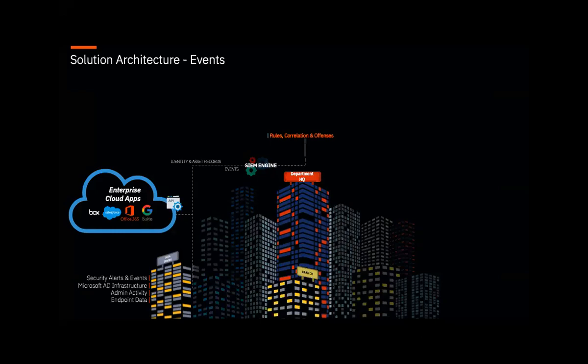That works for me. Does that work for you guys? All right, great. So as you can see in the bottom left corner, you'll have things like security alerts and events, maybe some Active Directory showing user login, logout, account disables. And then you'll end up getting logs from servers and computers and bringing that all together. That's generally how a SIM will work.